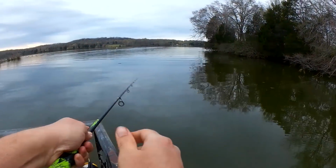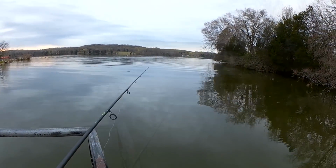So, we're back out here for day two over here at Skeletor Park. Last night, I caught a couple of bluegill. One of them was very nice, and I mean very nice, especially for here. All right. Fingers crossed we can get something up.